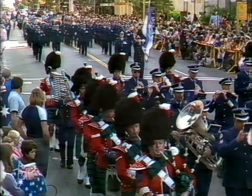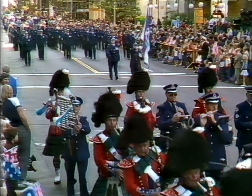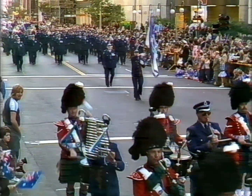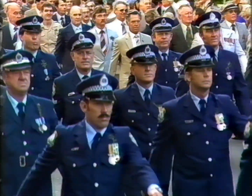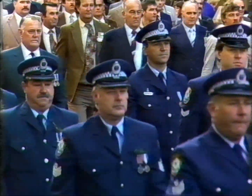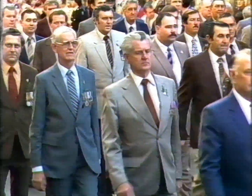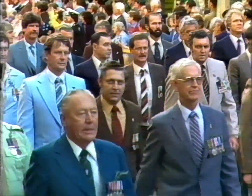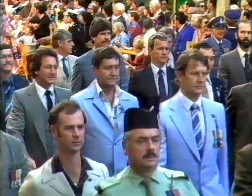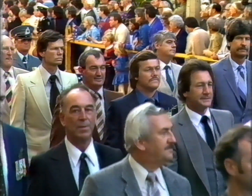Now, look for men in light blue berets. That means that they served with the United Nations contingent in Cyprus. These, of course, are ex-service men and women who are currently serving in the police force in the uniformed or plainclothes section, who are marching as they choose to in their police unit.